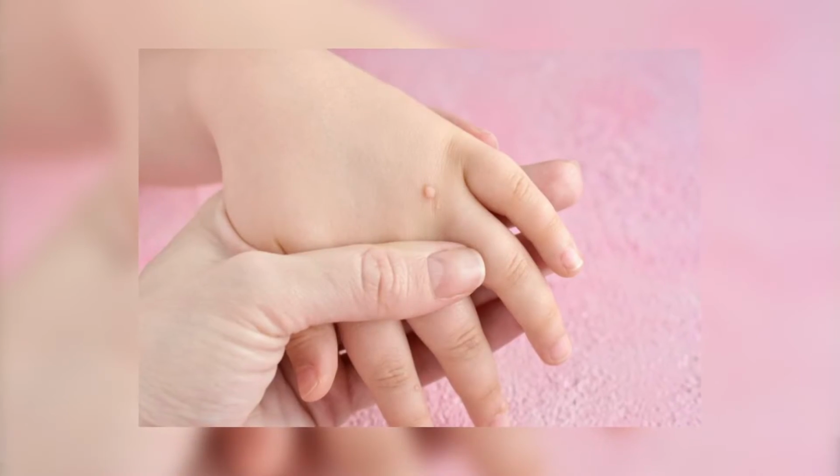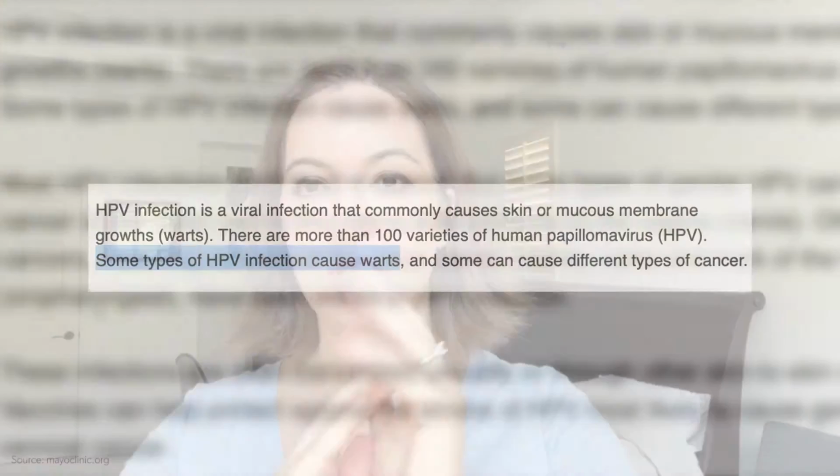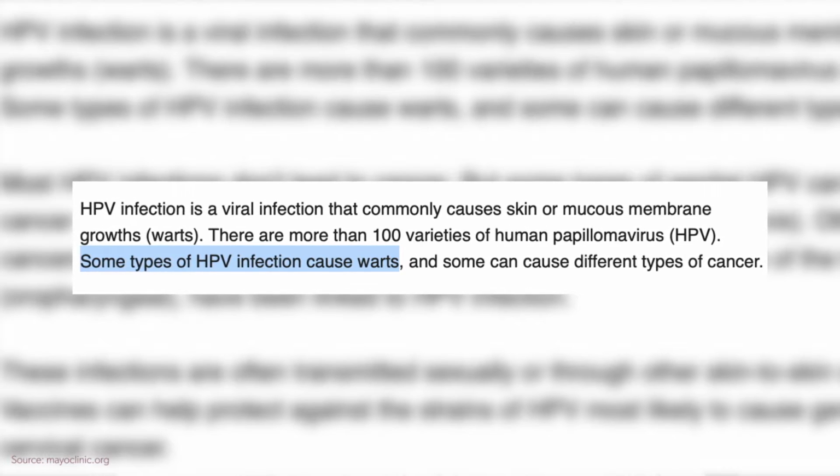And today I wanted to talk to you about one of the most common skin conditions we see in kids, warts. We've all seen them, we all know how they look, but maybe we didn't know that they're much more common in kids than they are in adults. Also, maybe you didn't know that they're caused by HPV virus. No, not that kind. A different strain of HPV virus. So they're caused by a virus.